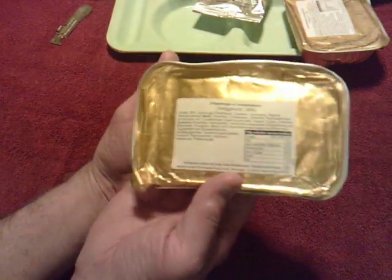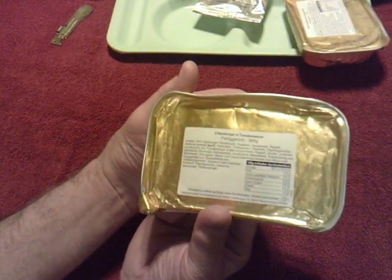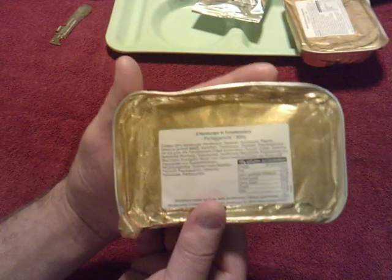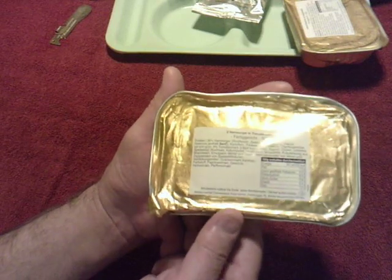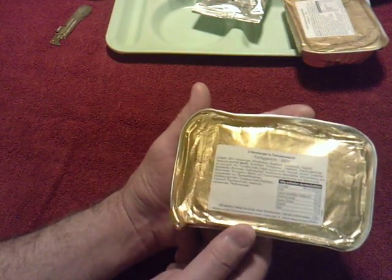We have two hamburger in tomato sauce. So I guess that's meat patties in tomato sauce. Maybe all, or there may be more stuff in it. I'm not good at translating. At least we're getting the basics.